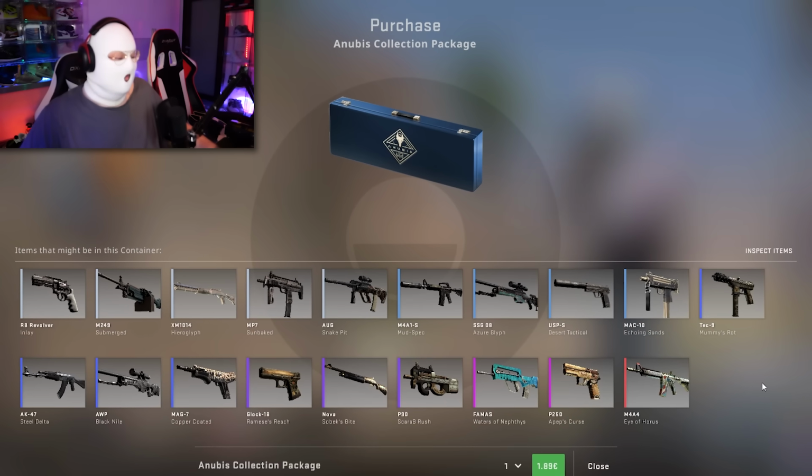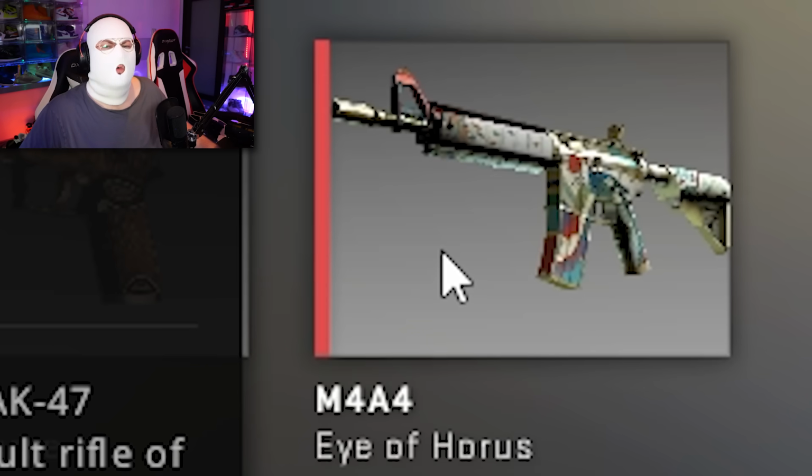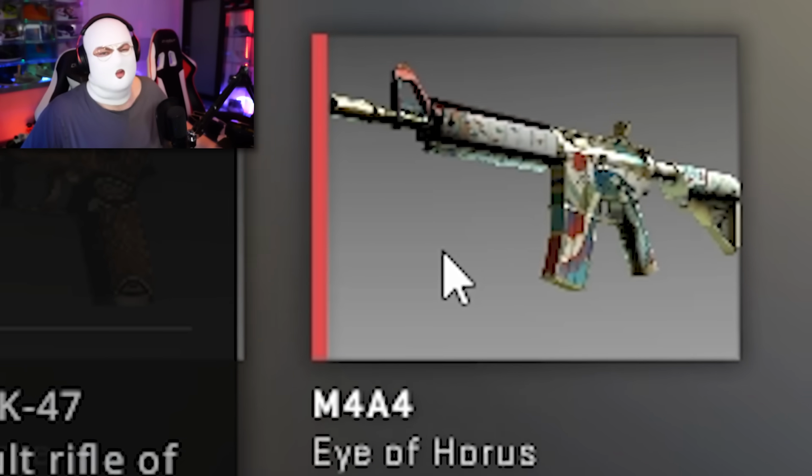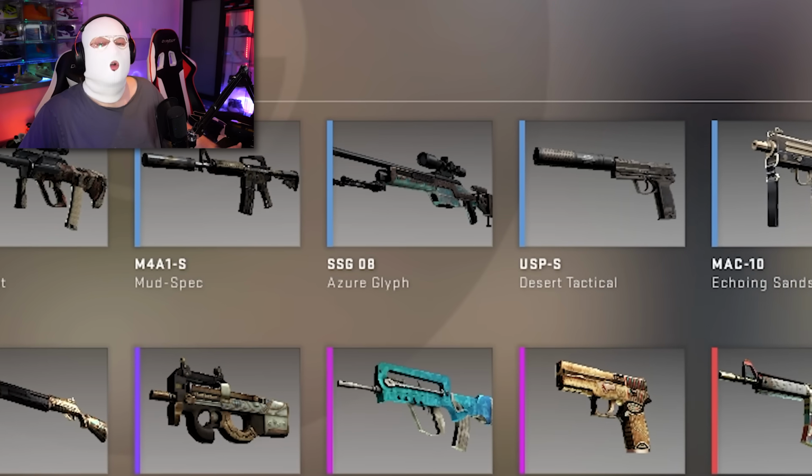Now this isn't just a theory that I have, I actually have a tiny bit of proof. The only collection that's been released since the Revolution case, which is the case that had the most problems, is the Anubis collection, and this one is completely community made as well, except for the M4 Eye of Horus. I think I couldn't find any creator of it. I think that one is Valve made, but all of the other skins in the case are community made.